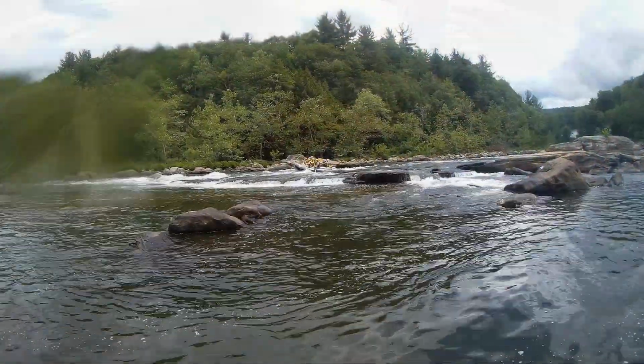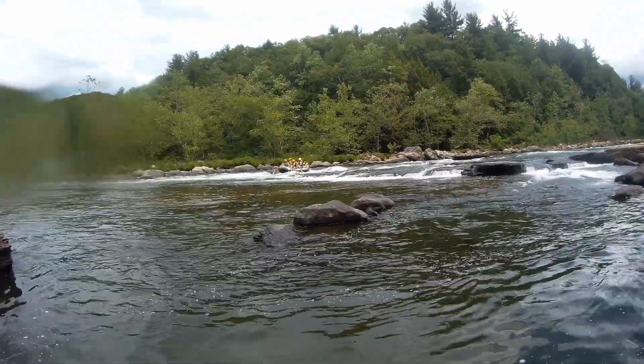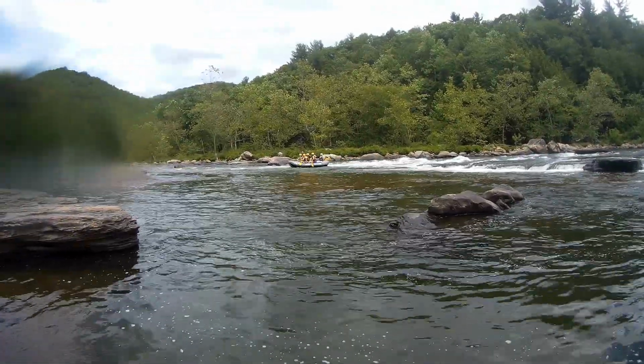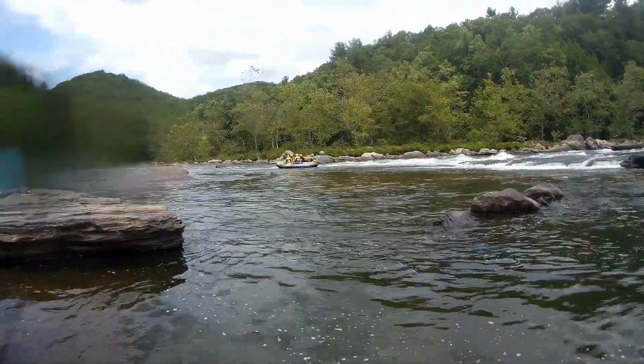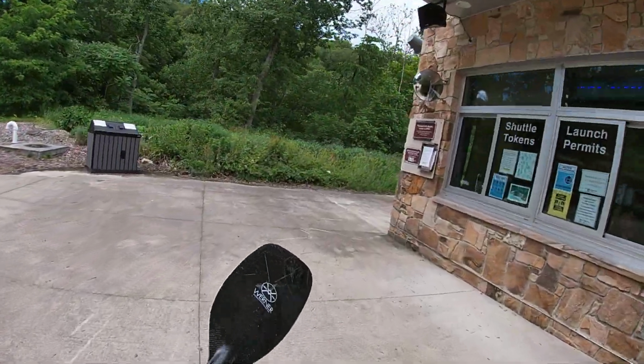The first rapid on the lower Yough or the loop is Entrance, and this is it. Heidi is checking it out from the side, river left. I've had many experiences coming through the Entrance rapid, but the first one was not good. We'll get into that later.